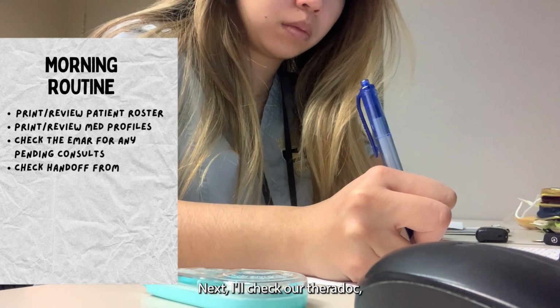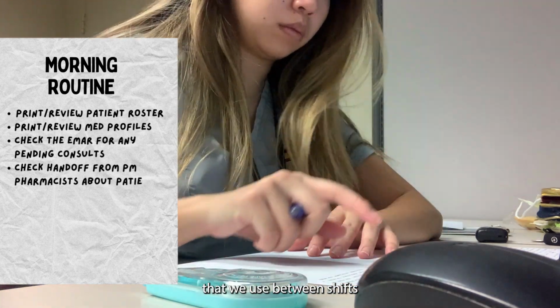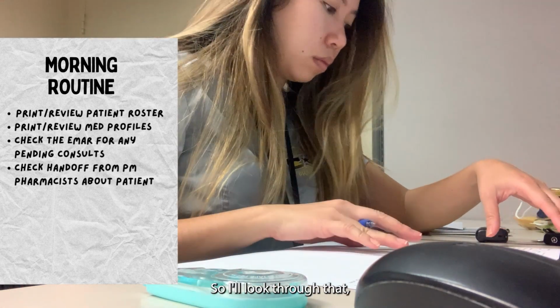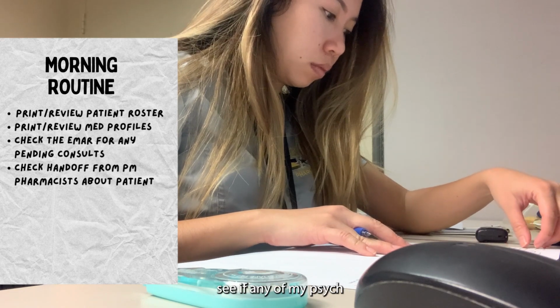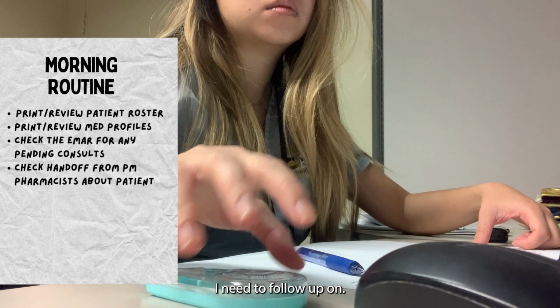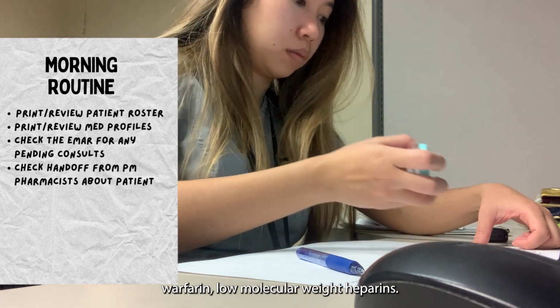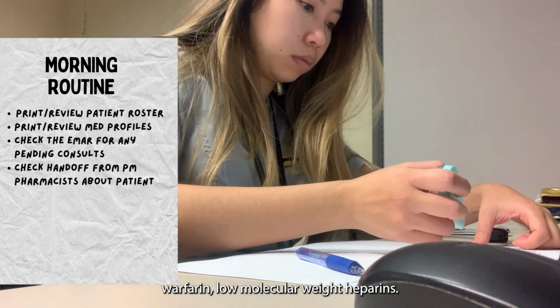Next, I'll check our Theradoc, which is a handoff program that we use between shifts to hand off things to each other. So I'll look through that, see if any of my psych patients were started on any per pharmacy protocols that I need to follow up on. So that's either vancos, heparins, DOACs, warfarin, low molecular weight heparins.